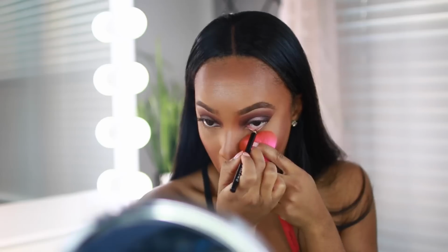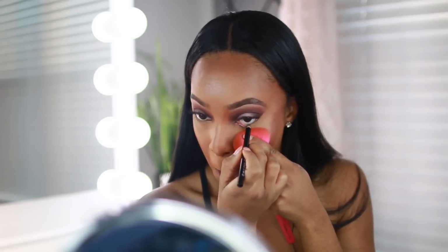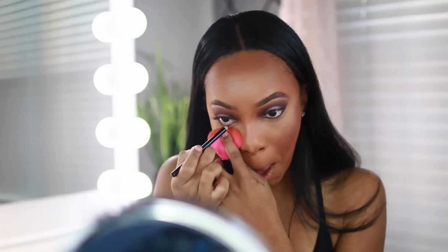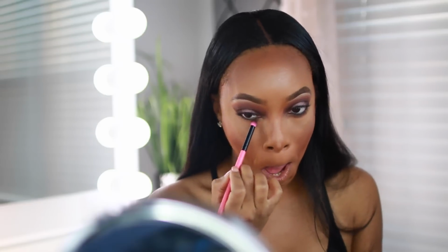So now I'm going to go ahead and apply a black pencil to my waterline. This is the Express Line Cosmetic Pencil from Coastal Scents. And I'm popping that in my waterline. I knew I wanted a nice smoky eye, so just popping this black pencil in the waterline. And then blending it out with that same dome shaped pencil brush that we used before on our inner and outer corners of our eyes.